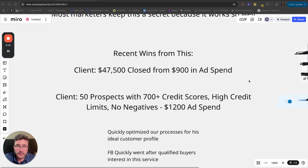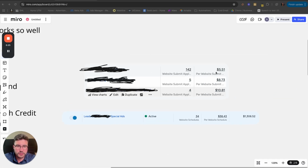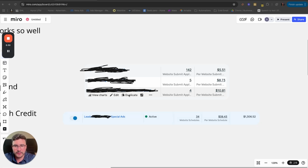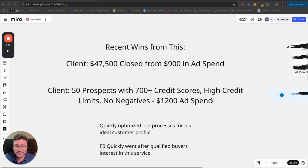These are very recent. So one client, $47,000 closed, $900 in ad spend. Are you serious? $900, bro. Here are the results from the ad campaign. This is all Meta, by the way. I am hiding the titles of the campaigns and the ad sets because there is some sauce in there, and I'm gonna keep that for another video. Not now. You might even have to pay me for it. But either way, I'm gonna teach you as much as I can today.